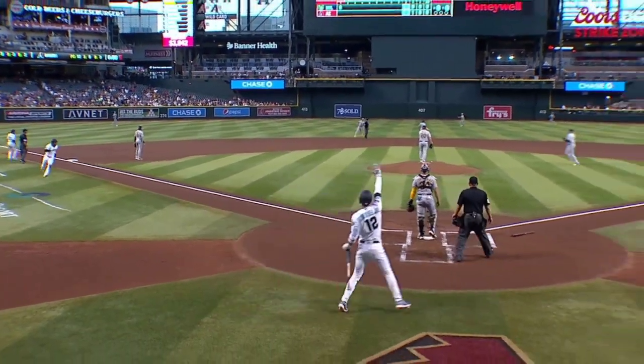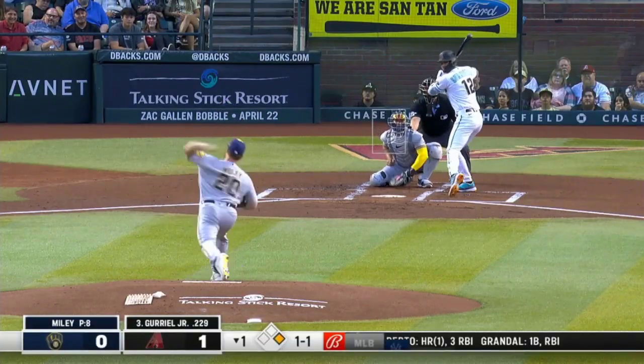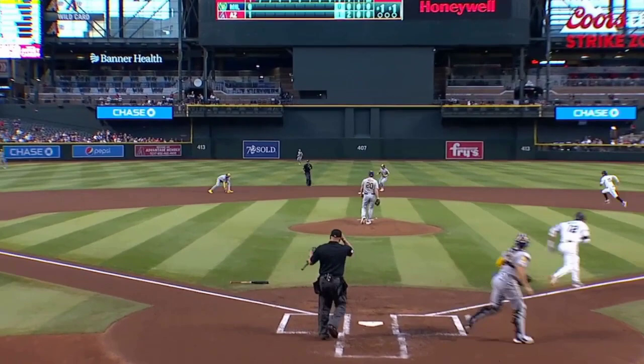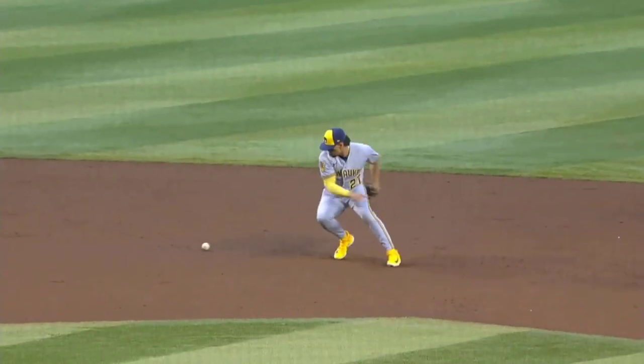1-0 Arizona. They're hoping that he can regain some of that power. Ground ball to short, could be two, and now they get another. I'm not sure what happened right there. That was an easy hop right there.